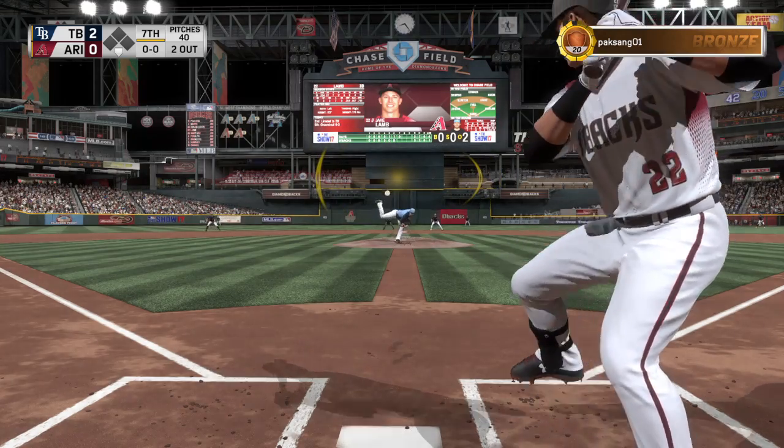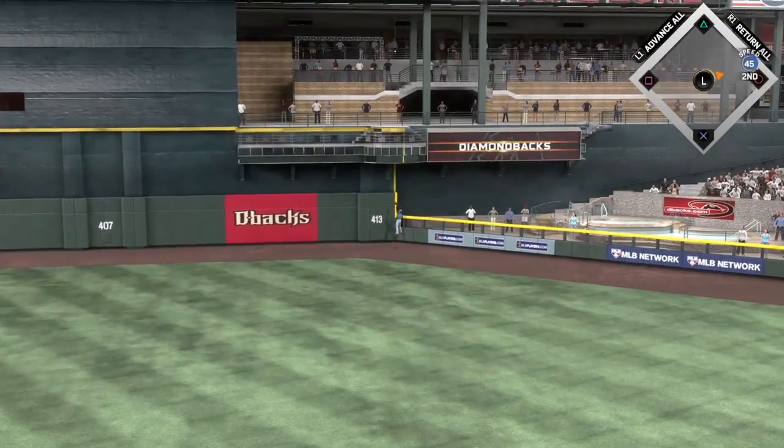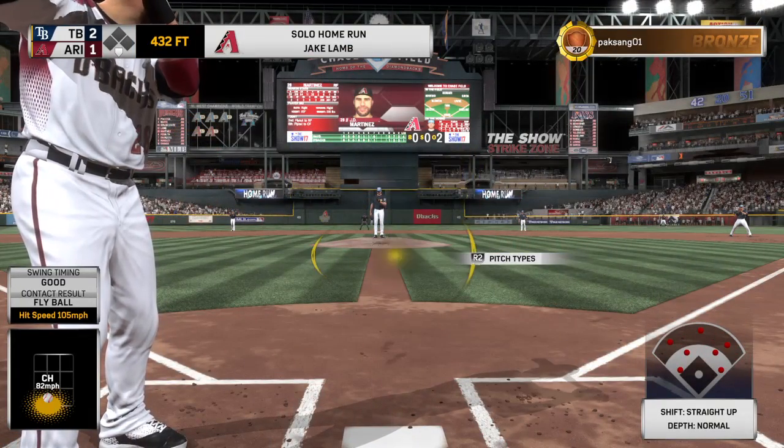And now pitch on the way. There's a swing and a missile sent out to center field. Back goes Kiermaier, still ranging back. Now a leaping effort at the wall, but he comes up empty. This one is gone. Home run.